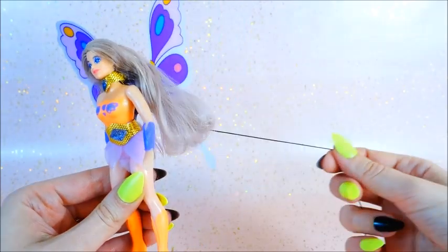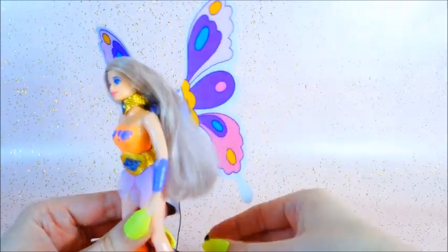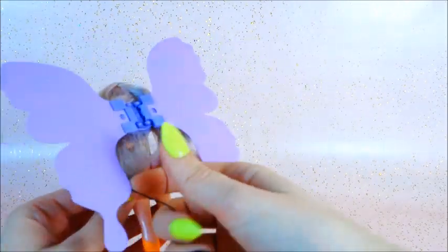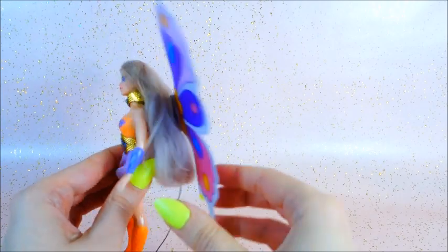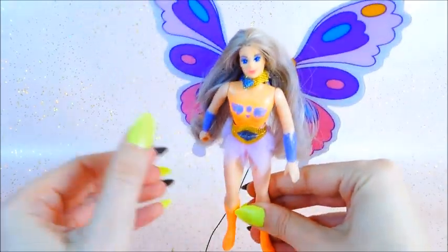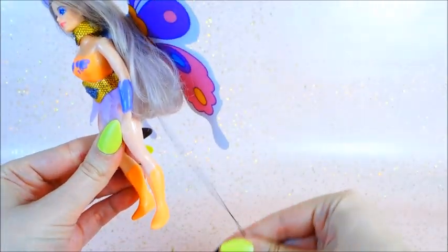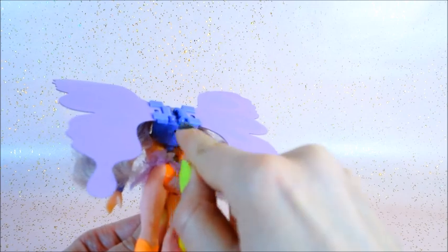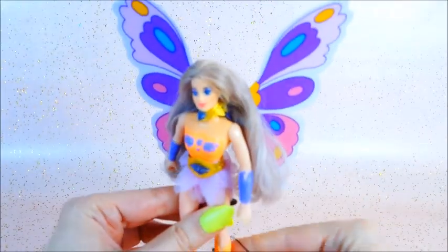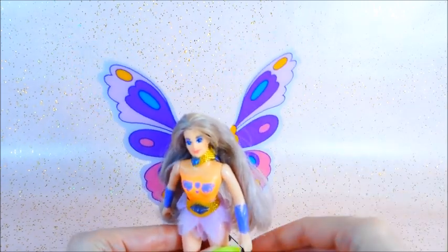But, well, you can already see it. This should actually not be like this. Actually, there is a mechanism in there, and this would be a pull string. I think you could maybe pull it from the top and then to the back, and then the wings would flutter. I mean, she would really give her name justice, Flutterina, and that's broken. I also don't know how to fix it, because I would need to open this compartment here, which I really don't want to do, because I'm afraid to break something that I cannot fix again. So it's just out here.